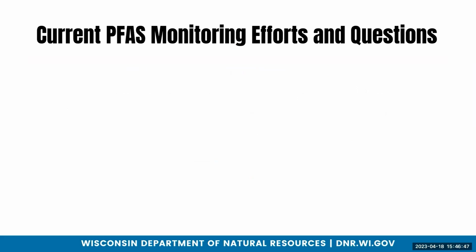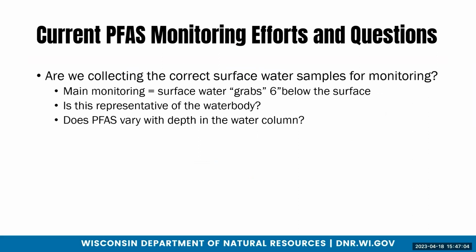We get some monitoring initiative funds from Region 5 EPA to specifically fine tune or look at how to improve monitoring. So in this case, one of the questions for surface water monitoring for PFAS is, are we collecting the correct surface water samples? In Wisconsin, we really dove into surface water monitoring in 2019, and the way that we've been monitoring it is collecting surface water grabs 6 inches below the surface.